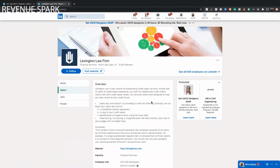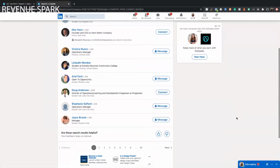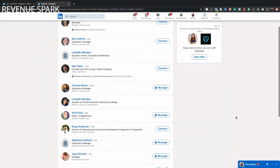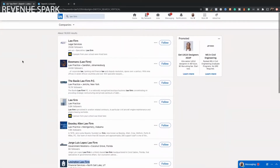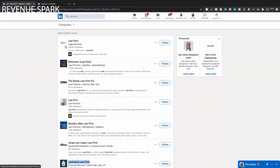After you do that, you would look at their employees who have listed them as an employer. So you would just click right here in the top right corner, and then it's going to load the page of all the people who have listed themselves as an employee of Lexington Law Firm. At this point, you would go through and find someone who has a title that is related to the service that you offer. As an example, if you are a writer, you might want to look for a director of content. If you are a social media manager, you would maybe want to look for a director of marketing or a marketing manager. Okay, so that is the first method.